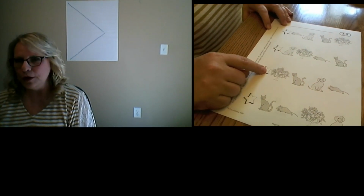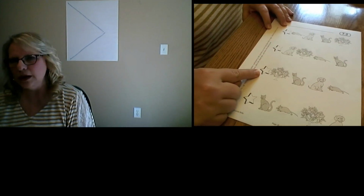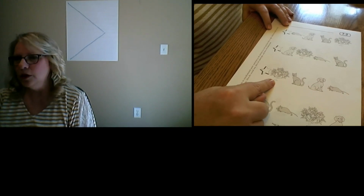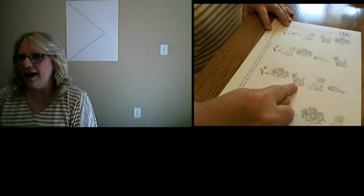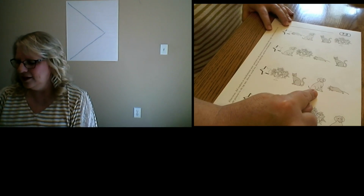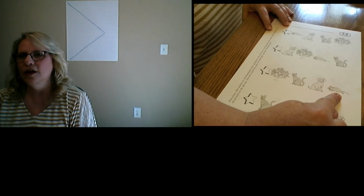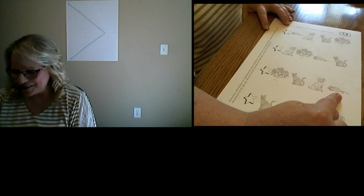Ready for the third row? Third star down. 1, 2, 3. Here's my third star down. I'm going to track this row. Ready? Tree, cat, dog, mouse. What an excellent job.